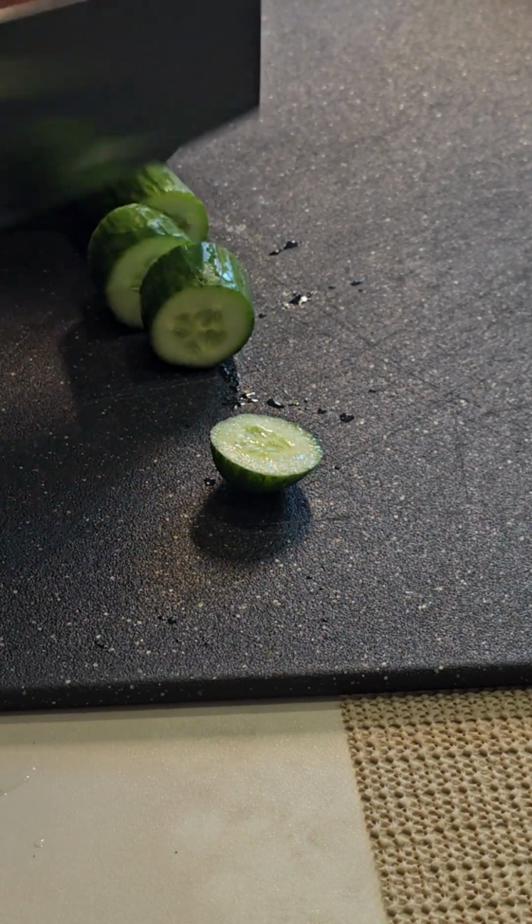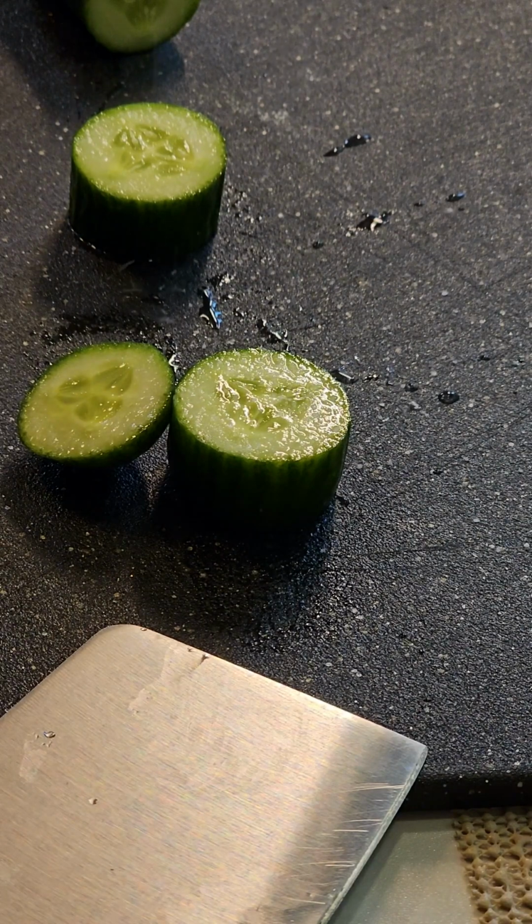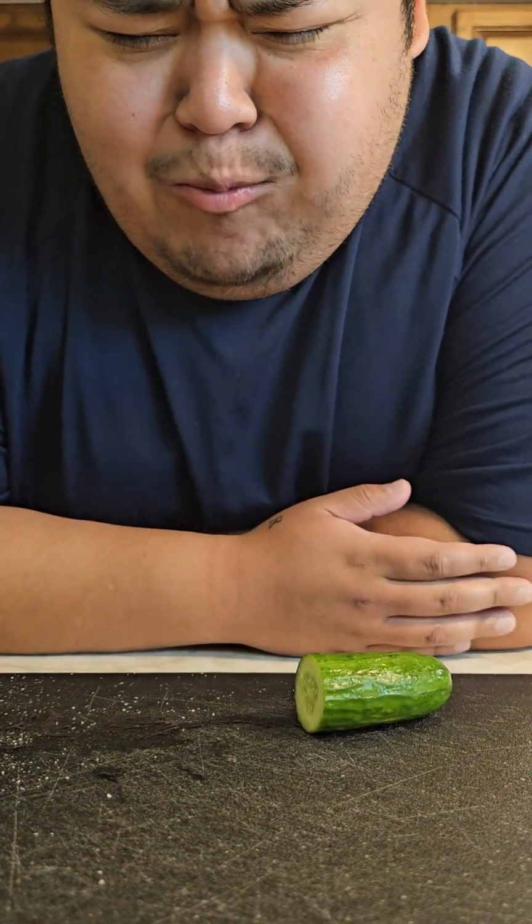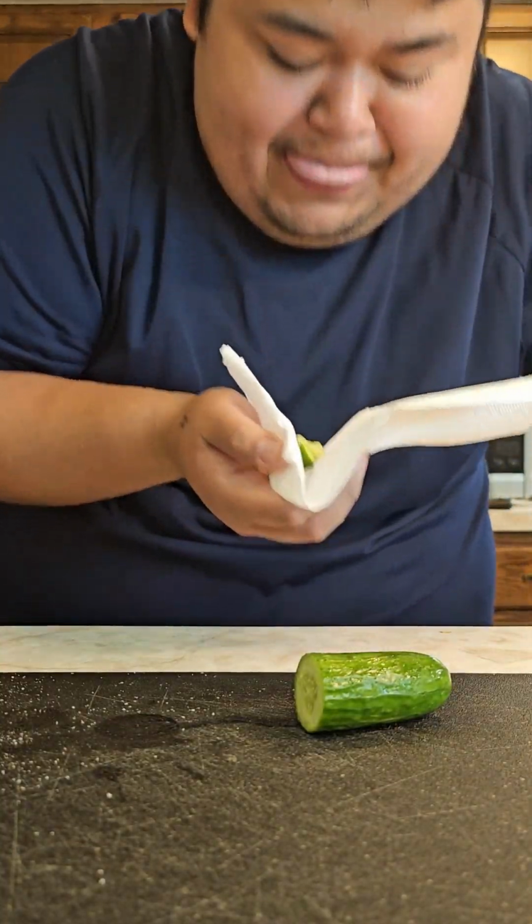We're starting with cucumbers with salt. The ingredients are cucumber and salt, surprisingly, and really simple. Tried it out. I hated it. It was the grossest thing I've ever tasted. Had to spit it out.